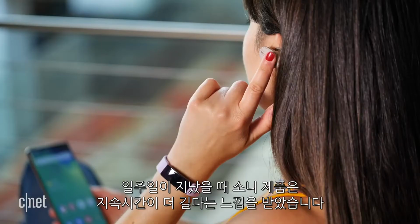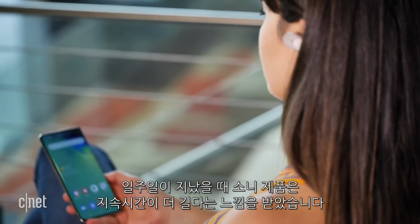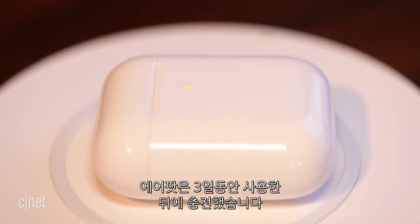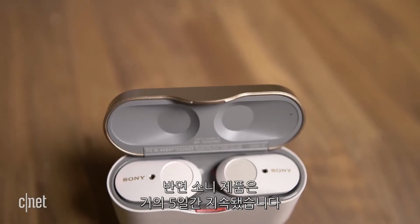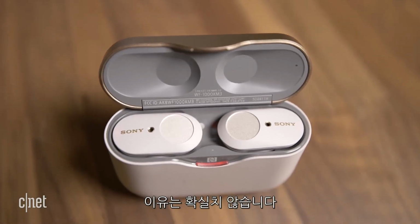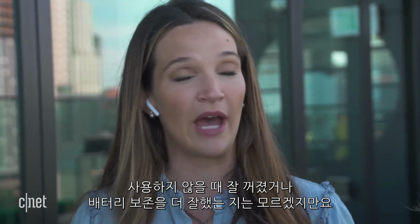I noticed that the Sonys had more juice at the end of a week than the AirPods. I had to charge the AirPods after 3 days of my use, so I don't use them quite as much as you do maybe. Whereas the Sony earbuds lasted almost 5 days. I'm not sure why. I'm not sure if they were just better at turning off when I wasn't using them or at conserving battery, because on paper they're supposed to last the same, but I definitely got more out of the Sonys.